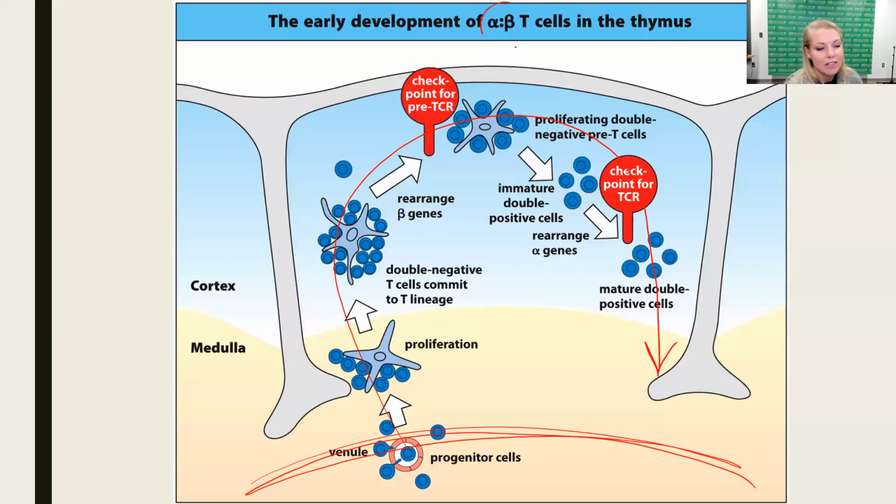Checkpoint one, we're just looking at alpha beta, that makes it a lot easier. Checkpoint to make sure if the beta chain rearranges that it can associate with a surrogate alpha chain. And then we have our double positive T cells that are rearranging the alpha chain. And the second checkpoint then is to make sure that the alpha chain does in fact associate with the beta chain. And then you have mature double positive T cells at this point. All right, we'll end there and we'll pick up the last part of development in the next lecture.